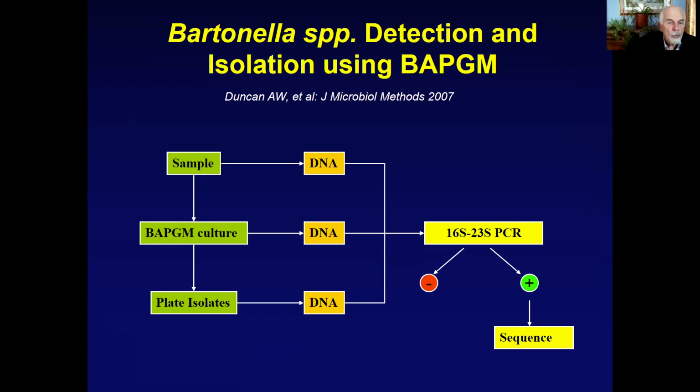So we refer to this as the BAPGM Enrichment Blood Culture Platform. It was actually published in regard to its validation in 2007 by Ashley Duncan and Ricardo Maggi, when Ashley was a PhD student in the lab, in the Journal of Microbiological Methods.